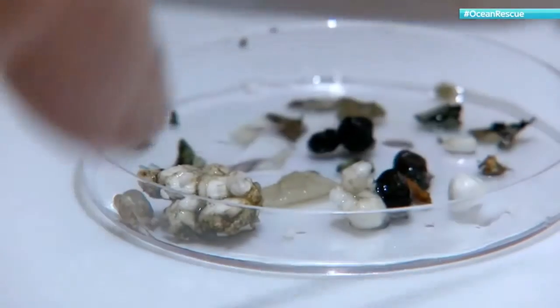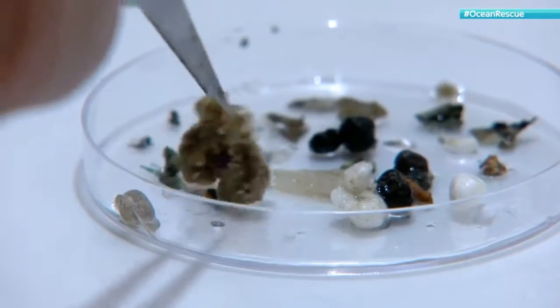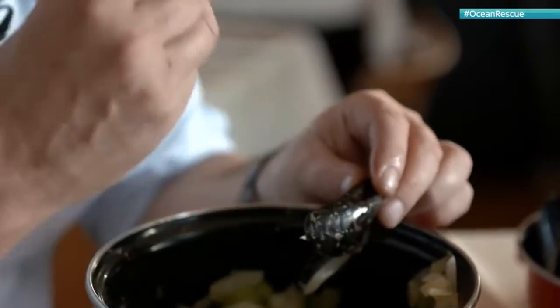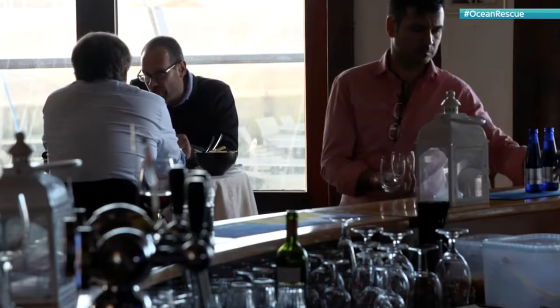The tiny pieces are called microplastic. It's eaten by sea creatures and ends up in our food. This portion of microcyst contains about 90 particles of plastic. This scientist carried out the first comprehensive risk assessment, shown exclusively to Sky News, which suggests that the microplastic can be absorbed into our bloodstream.